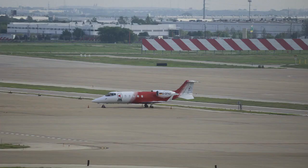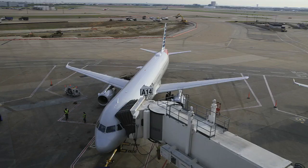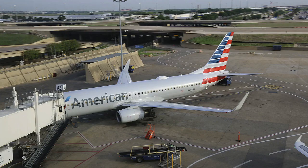321. Here's a really cool private jet from Germany. I think this is a Learjet of sorts. I don't know how it made it all the way over to Dallas, but very cool to see that right there, despite a little bit of haze, and the wheels up. King Air 350. Here's an American A321, a 737, more 737s, and more A320s and A319s.